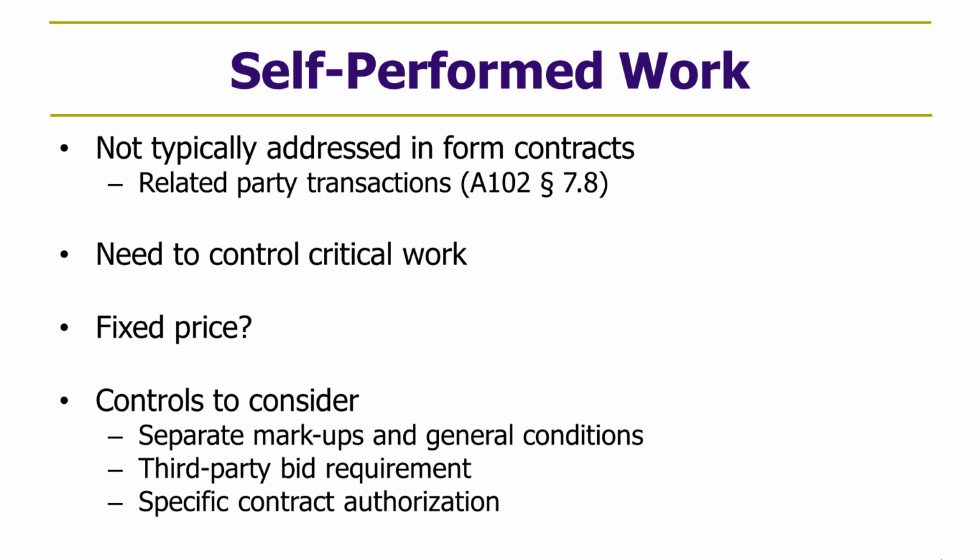Self-performed work is another aspect that's not addressed typically in form agreements. What the AIA document does do is it defines and puts controls on what are called related party transactions, and that's to make sure that the contractor is dealing at arm's length with subcontractors rather than dealing with family members or others without disclosing that relationship. But interestingly, the definition of a related party in the typical contract is parent, subsidiary, affiliate, or other entity having common ownership or management with the contractor. In other words, it doesn't relate at all to self-performed work, where the contractor is itself performing as a subcontractor and defining a scope of work, say concrete, to be a fixed price aspect of self-performed work and say that they're essentially working as a subcontractor for that particular scope. And that can happen.